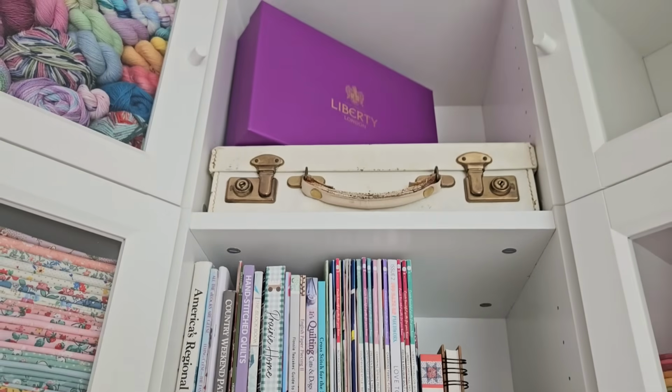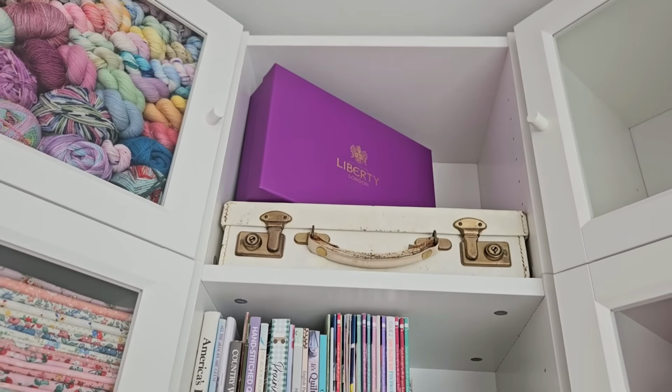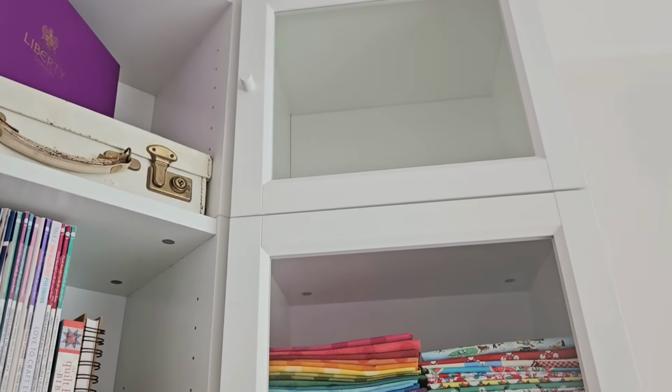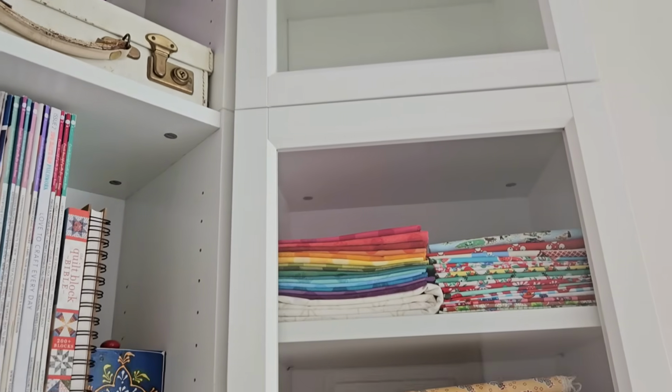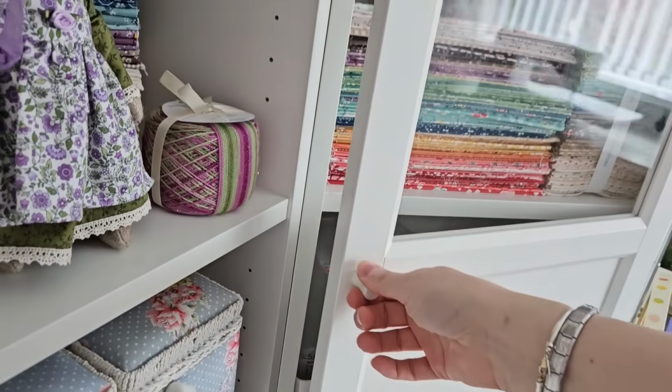And then going up here, we've got books, magazines, and just a little storage pot. All the way at the top there, we've got a vintage writing case and also a box of Liberty fabric. An empty shelf. I told you I've got room for expansion. And then here in this cupboard was all things that I want to keep together. So let's open it up.